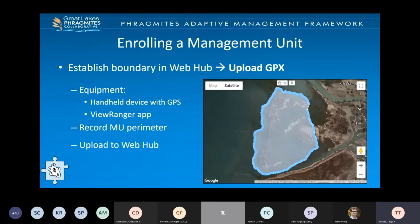The best way to establish your management unit boundaries is by using a GPS device and walking the perimeter of your selected management unit. The PAMF Participant Guide has instructions for how to do this using a smartphone and the ViewRanger app. However, there are many different ways to generate a GPX file that can be uploaded to the PAMF web hub. Once you have the file uploaded to the web hub, it will display in a similar way to the management unit displayed in this image.